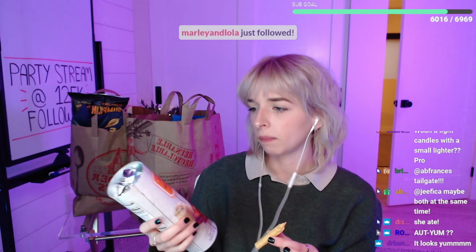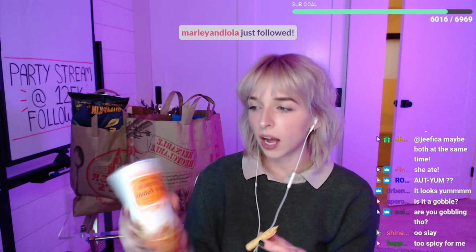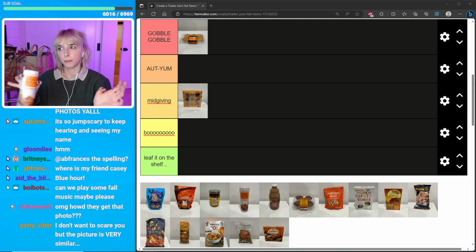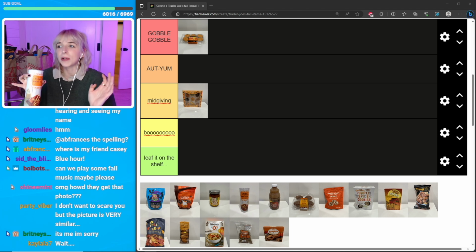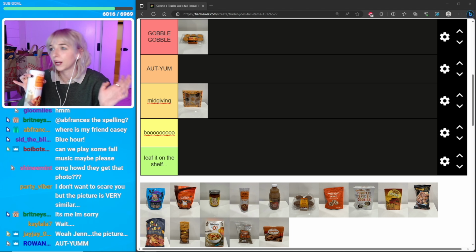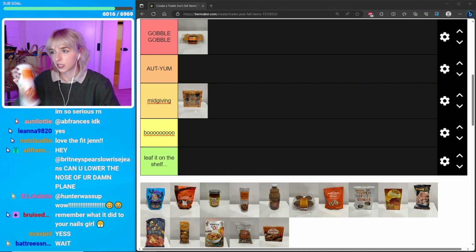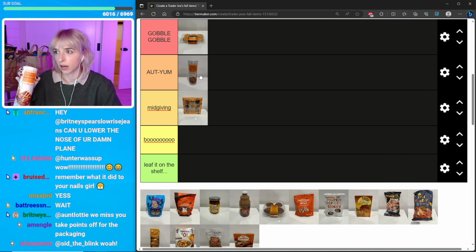It honestly doesn't really taste too much like pumpkin. It's more of a sweet taste with a lot of hint of cinnamon. Not gonna lie, when I first pulled these out, I didn't know how much I was gonna love this, but I'm liking it a lot more than I thought. I think these go in ought yum because I'm trying to keep gobble gobble exclusive. I know there's already something in there, but those were really good. These are very good as well, but I think they're just ought yum. So let's go ahead and put that right there.